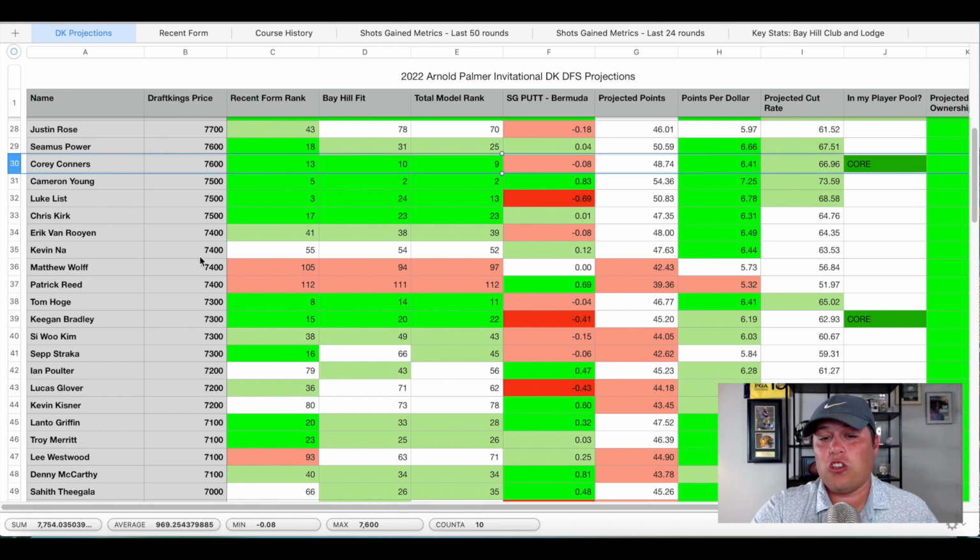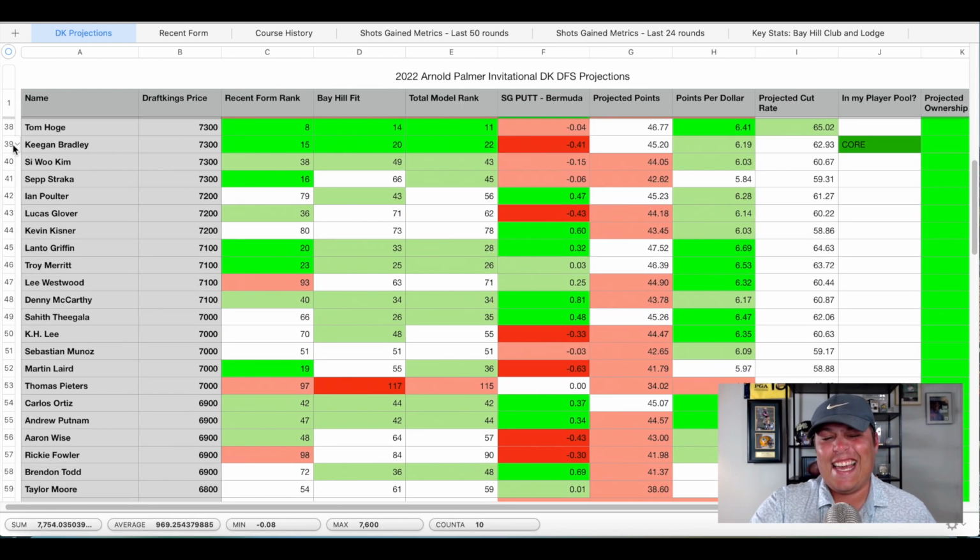Now for our diamond in the rough, that is going to be Keegan Bradley at $7,300. And Keegan Bradley, much like Corey Connors, went on a run of golf at this time of the year last year. He's somebody who on Bermuda grass went on a streak of about 2 months where he was a gainer. And this is really where he went out there. He almost won the Valspar, also posted a few other top 10 finishes during that stretch, and went on a made cut streak where he made 9 of 10 cuts.